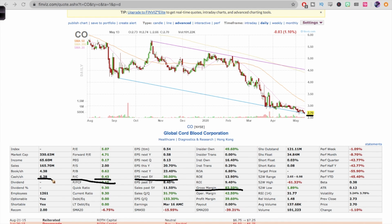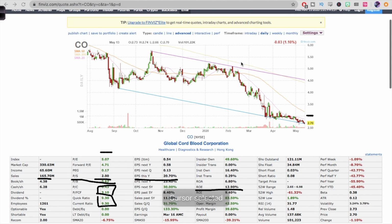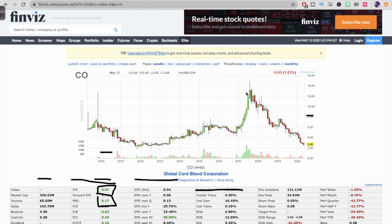This company is trading for less than the amount of cash they have, which logically makes no sense for a company that's growing this fast and is profitable. Again, this company could buy itself out if they wanted to, and this company has no debt, and their current ratio is over a 9. So this is a company that's loaded up on assets. They have no debt, and they're growing quickly. Their PE is only a 5, and this company has traded at a very high price compared to where it is now. If we look at the long-term chart, this company was a $15 stock a couple of years ago.